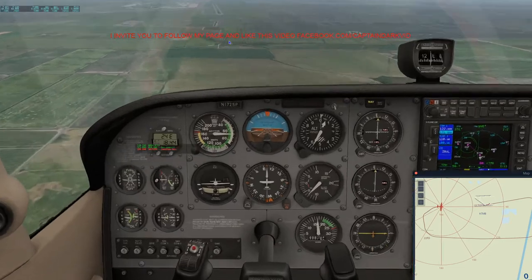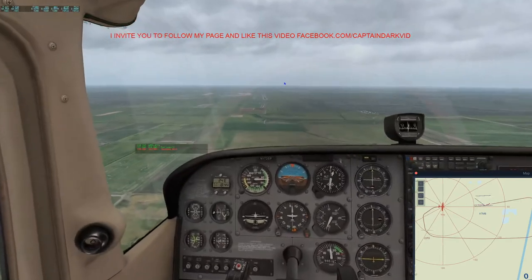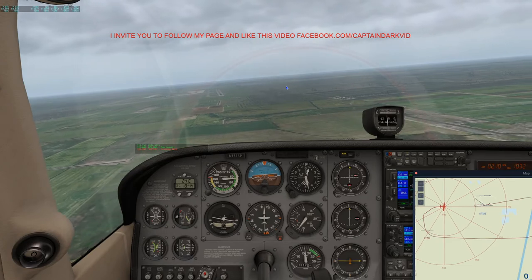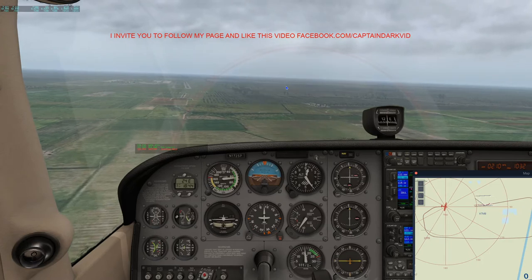Right here, right now, I see one red, which, you know what? I'm perfect now. Great. So two yellows and two reds. And looks like the wind's pushing me to the side. So, oh, I'm too low now.